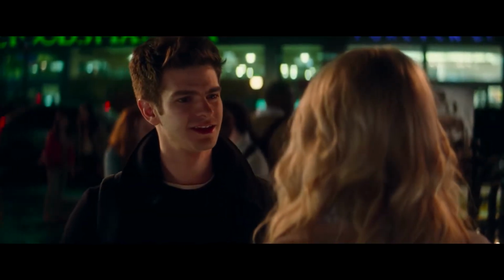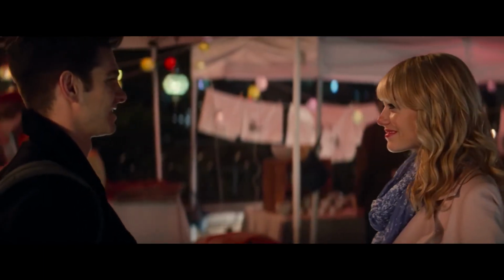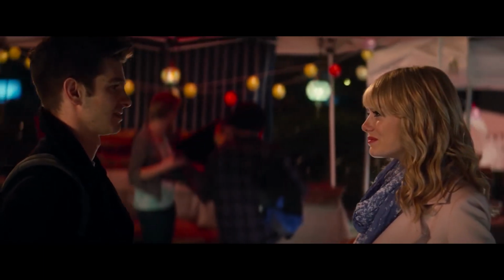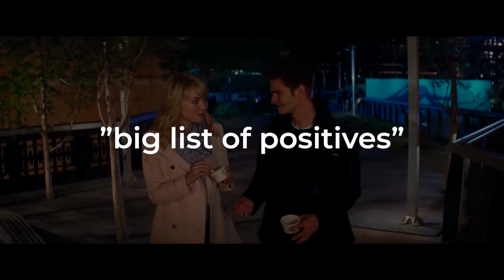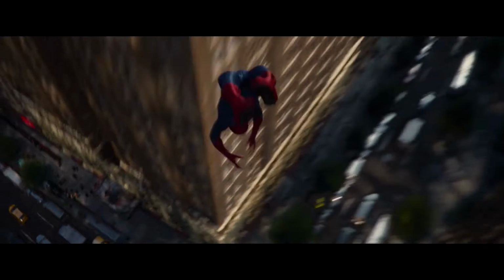Pretty much the only real saving grace of this movie was with Gwen and Peter. Their chemistry is so palpable and cute that you really can't help but root for them, even if they are nuisances to traffic because of it. And while we're on the big list of positives, I gotta say, the web swinging in this movie is phenomenal.